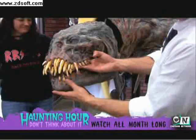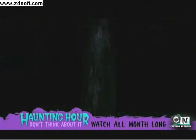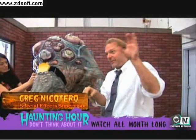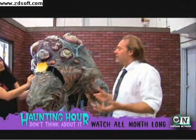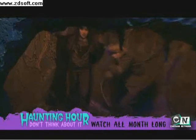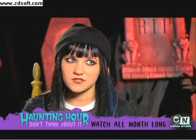It has all these nasty teeth, and it has two heads too to add to everything. One head snaps at one kid and one head snaps at the other kid. So it's like always keeping the audience on their toes. They got slime all over it, and it's just nasty, and it's scary. This thing is good. We're gonna truly frighten.